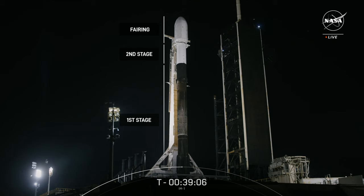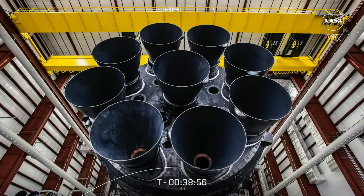The first stage, which is the tallest portion of the vehicle, provides 1.7 million pounds of thrust thanks to its 9 Merlin M1D engines. Named after the Millennium Falcon from Star Wars, the number 9 refers to the 9 Merlin engines that power Falcon 9's first stage, and you can see those on your screen. This is a photo of today's Falcon 9 getting ready to roll out to the pad earlier this week. These are the 9 engines that will be responsible for doing the heavy lifting today and getting to orbital velocity.